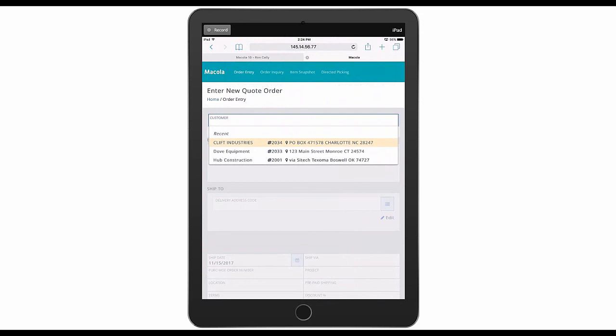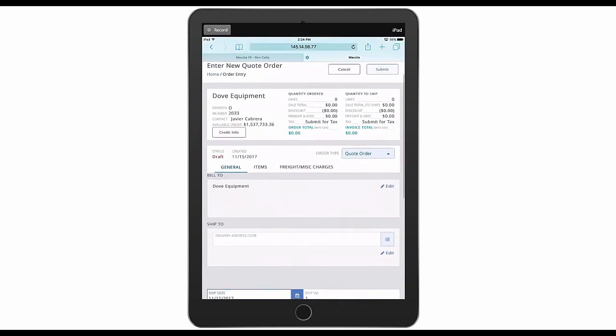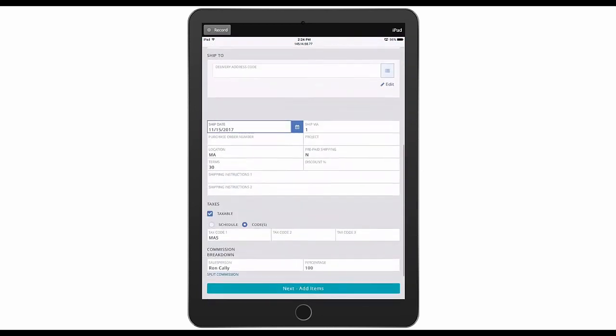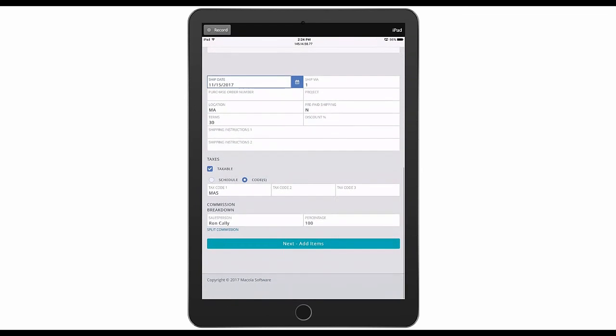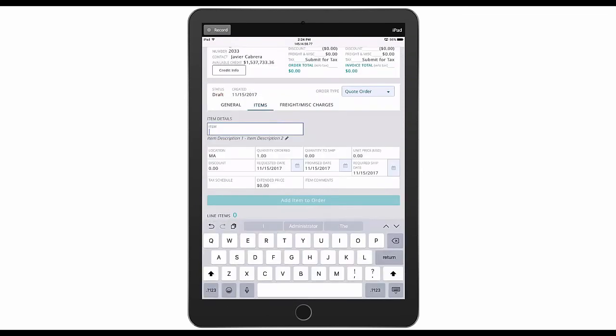This was released in 10.5 and 10.6 as a newer order entry interface, and it tracks and fills things in automatically for me, so it recognizes the last customers I've used. I'm going to select Dove Equipment as the customer that I'm going to do a quote for, and I'll scroll down to the area where I can add items to the sales order, and we'll pop on that add items to the order, and we'll look for an SLE series of air compressors.